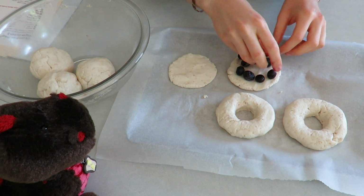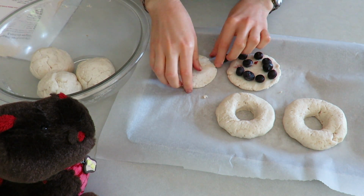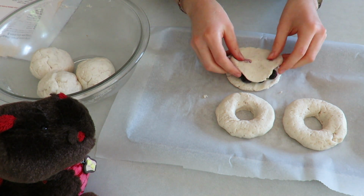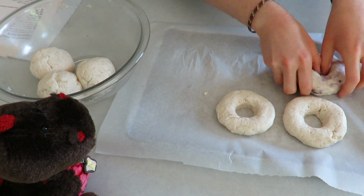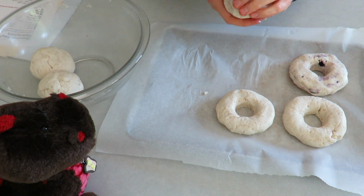I'm gonna make me the best blueberry bagel, and I'm gonna kind of just press it in, because I can't really twist it in the dough, so I'm gonna kind of just, oh, my hands are purple now. Press it in between 2 discs, and then I'm just gonna poke a hole. There, I've got a blueberry donut. Not a blueberry donut, what the heck? And I'm gonna do it again. I'm gonna make me a second blueberry bagel.